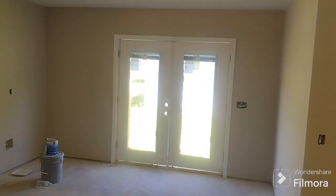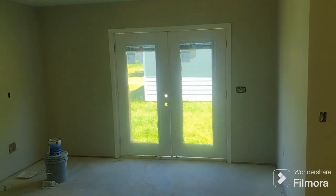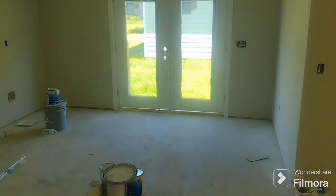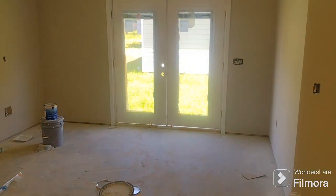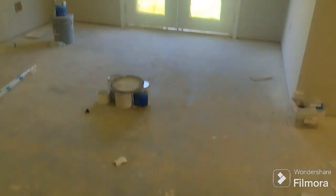Yep. That's a back door, side door, whatever you want to call it. Yeah, and he'll probably have a little patio court. So it's going to build a little patio out there. Yeah, he'll probably have a cement one, I'm guessing.